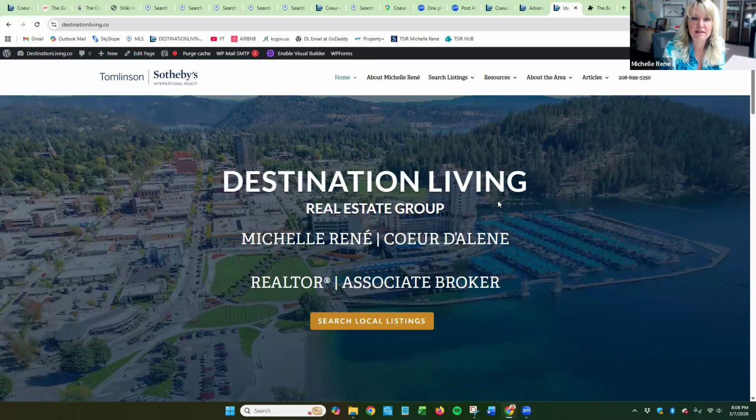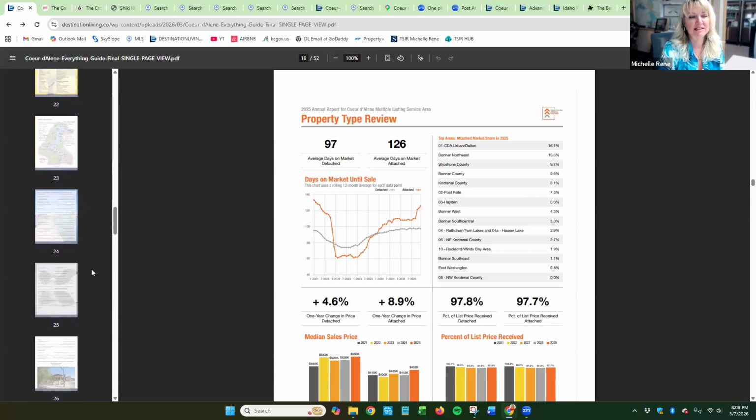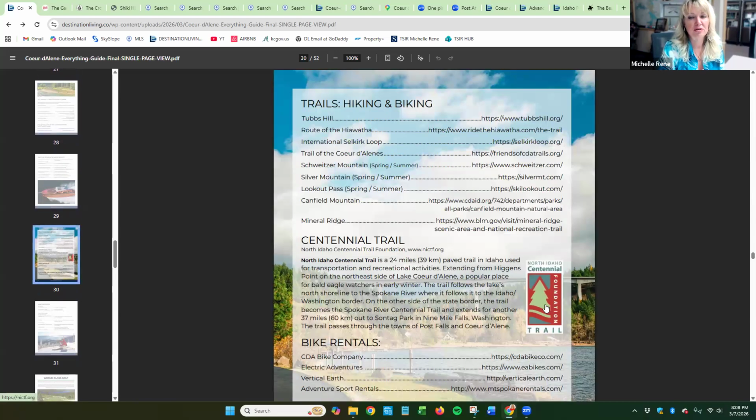Yeah, so grab the relo guide. I can confidently say without a shadow of a doubt that this guide is the number one relocation guide in Coeur d'Alene, period. Mic drop. I really do believe that because I didn't even go over all the other things in here. I gave you some of the highlights, but there's so much, especially in the things to do.